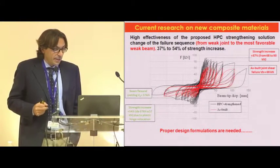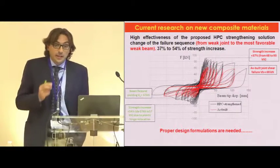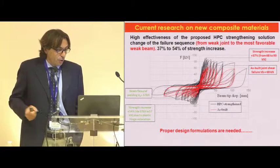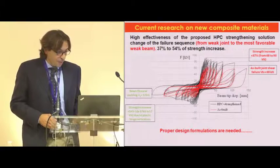The preliminary results are quite good, but obviously we need to perform a lot of other tests in order to validate this technique, and we also need a proper design formulation to validate this new strengthening solution.